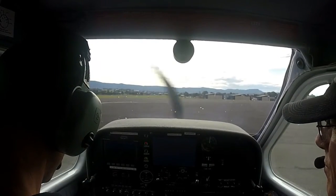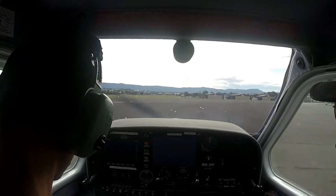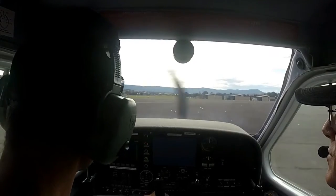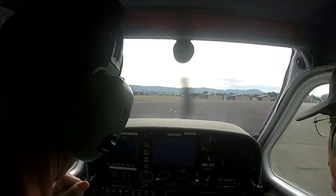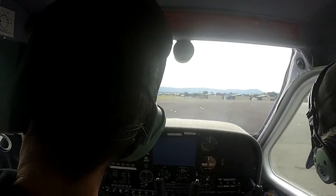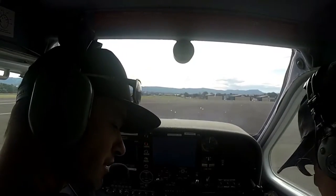Set takeoff configuration. Fuel is check and set, so fuel on, pump is on, we've got plenty of fuel. Flaps will set to takeoff. Flaps to takeoff. Occupants, hatches are closed and locked. You want to just lock that one? Yep. Seatbelt on. Yep.